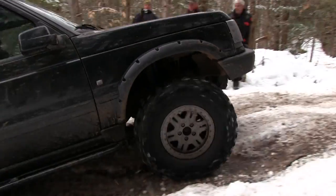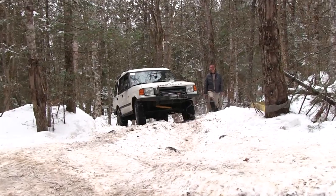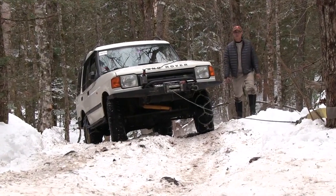The trick to this year's Winter Romp was finding the right amount of momentum to get you over the obstacle without sending the truck into the trees.